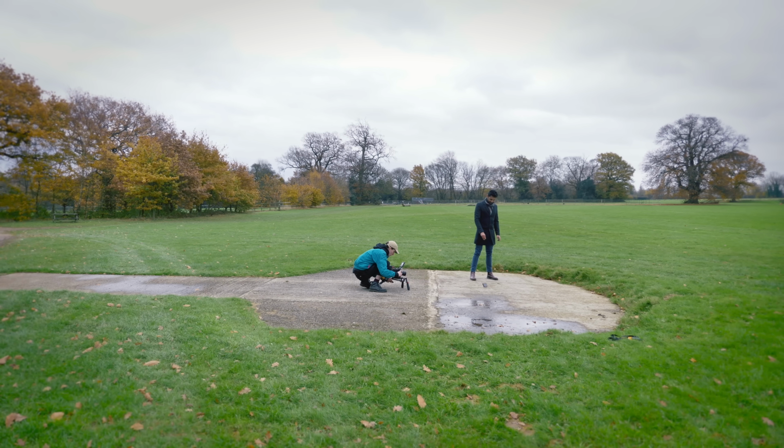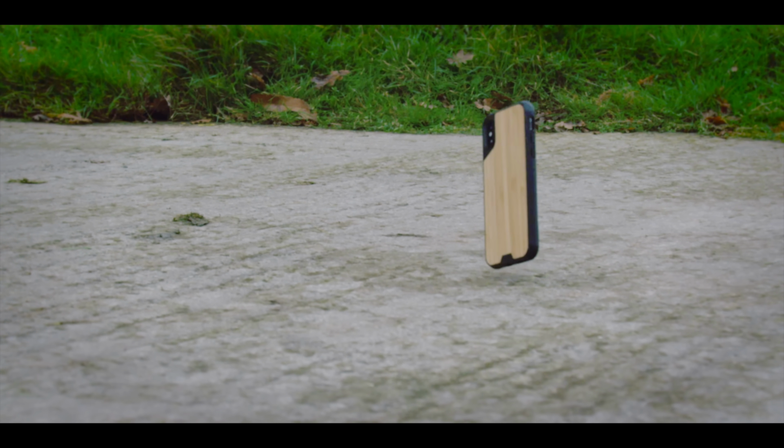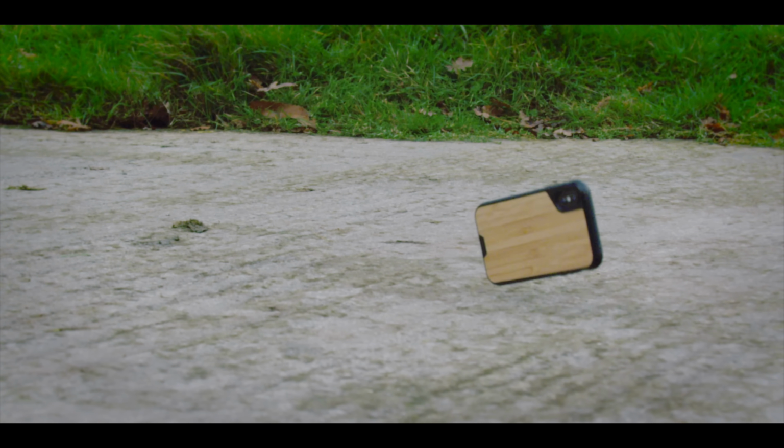And we're going to try throwing them down on a slightly more testing surface, an uneven stone floor. So taking it in turn, starting with the cased phone, what probably seems pretty undramatic from this distance, when seen from close up, is pretty impressive. You can actually see the case absorbing the impact of the shock. That's not quite what happens when the phone is bare.